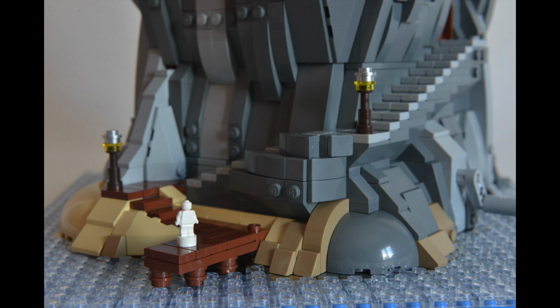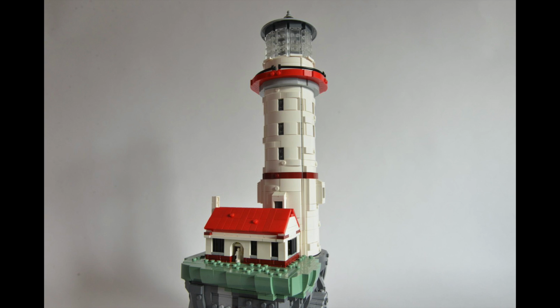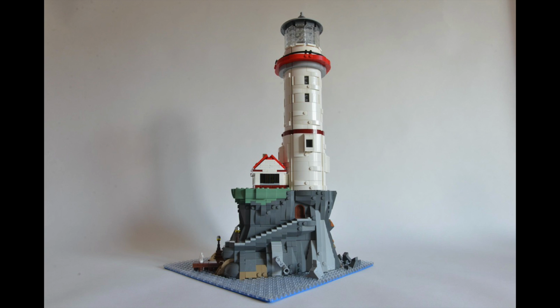But the coolest feature of this is of course the motorized light that spins at the top, and I think that the designer did a really nice job concealing the mechanism. But I'm very curious to see how this one will do in the review, as many of these micro-scale builds don't seem to get chosen in the rounds.